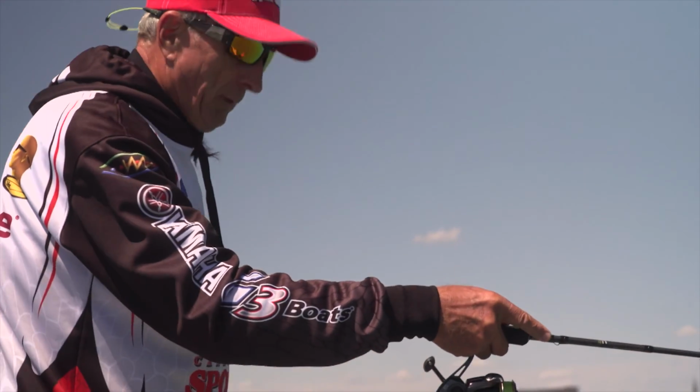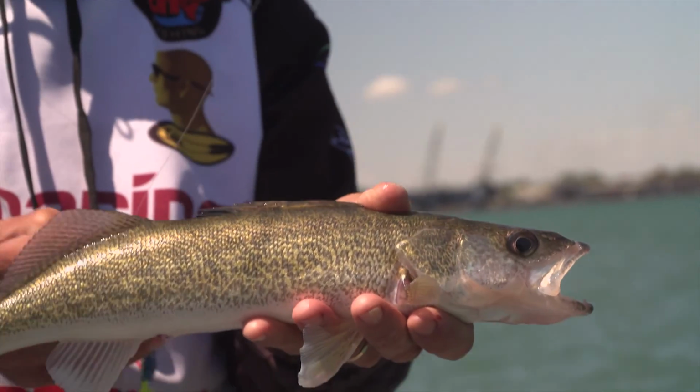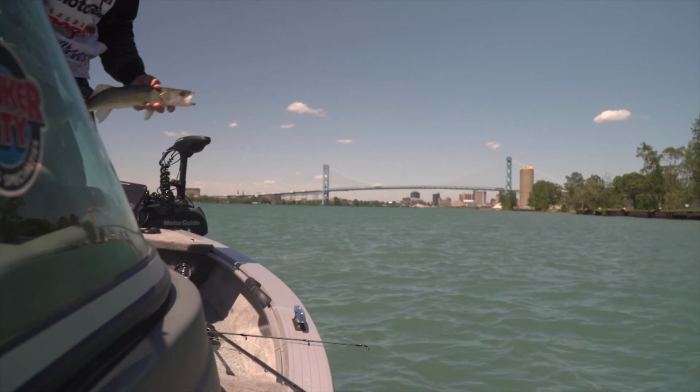I'm using a spinning outfit. I don't think I need the net for him. There we go. Got some spunk. Man, is that wind howling. But we're still getting fish. That's the nice thing. Sometimes you have to adjust with the conditions.